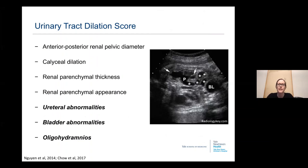So the urinary tract dilation score is going to be much more helpful for the patients we're talking about today. There are 7 points on the score. It's going to be the anterior posterior renal pelvic diameter, the AP diameter, and the calyceal dilatation. There's a differentiation between peripheral and central calyceal dilation, but calyceal dilation is one of the categories. Then renal parenchymal thickness, renal parenchymal appearance, ureteral abnormalities, bladder abnormalities, and oligohydramnios.